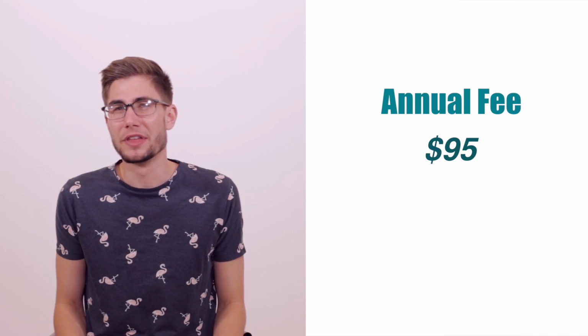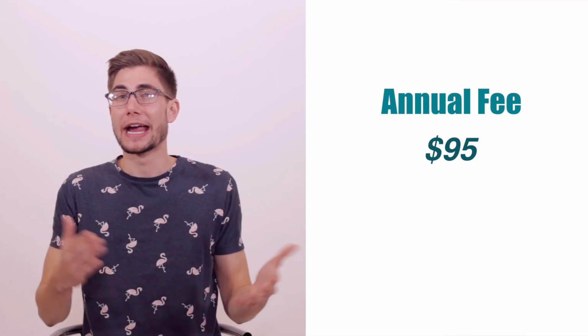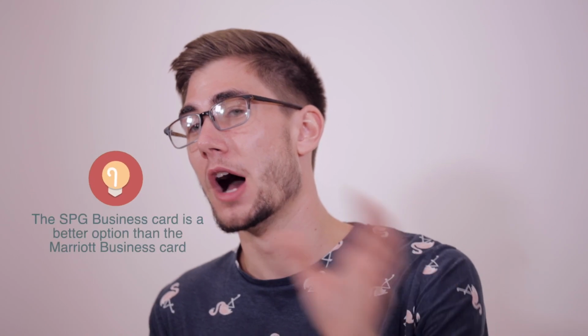Now, a couple of other things that I think I might have glossed over with this card is that unlike the Marriott version of this card from Chase, your annual fee with this card is actually waived for the first year. That's something to keep in mind. So if you're planning on just getting the card and maybe you're going to churn through it or upgrade to a different card, this SPG card from Amex, I'd say is actually a better option than going with the Marriott version.